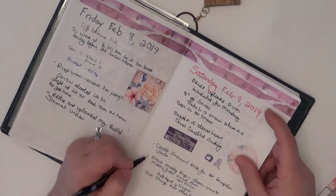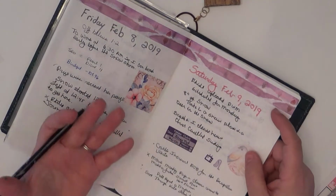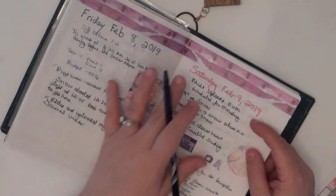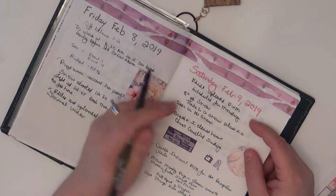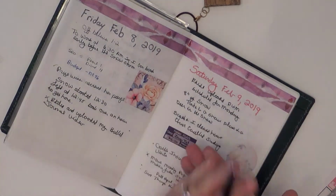Oh, I did this. I got the monthly classic. I took it out of, so if you do, if you know about the Happy Planner, somebody came up with a flip planner.